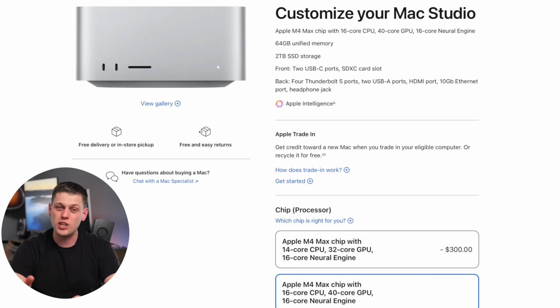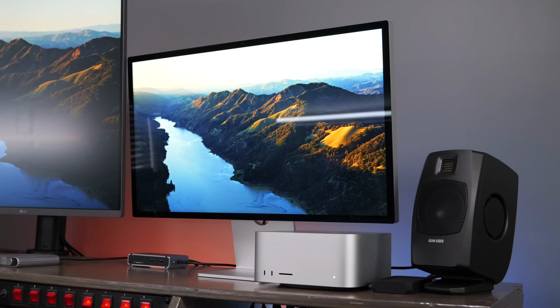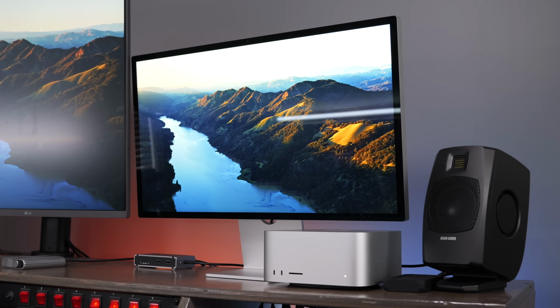So if Apple was able to just make that base model a little bit better value, give you a 1 terabyte SSD, or maybe just do one M4 Max chip instead of the binned version of it, that would be a really great option to add even more value. So I really am enjoying using the M4 Max Studio. I think this computer shows tons of power, tons of potential. It should last a really long time. It is so fast and so smooth. I'm very happy with this purchase.